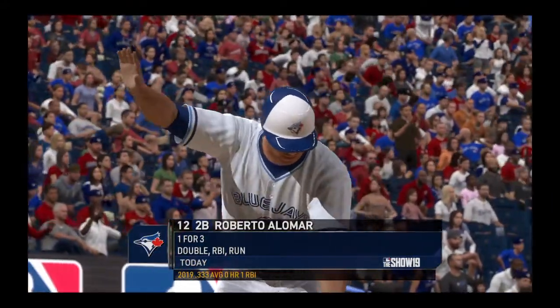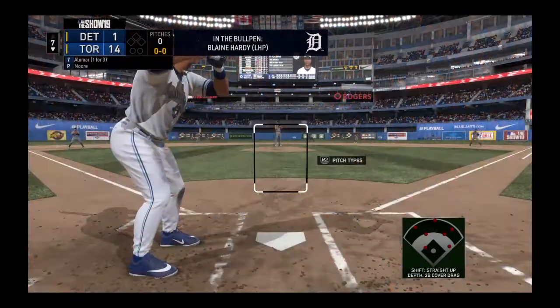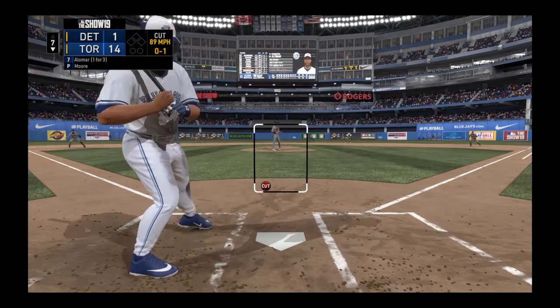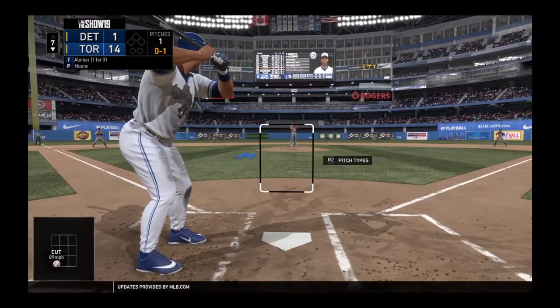Leading off for Toronto, the second baseman, Roberto Alomar, will be the first one to greet him, and he'll turn around and bat from the right side of the plate here. Roberto Alomar. First pitch of the at-bat. Strike taken as that one crosses over the inside part of the plate.